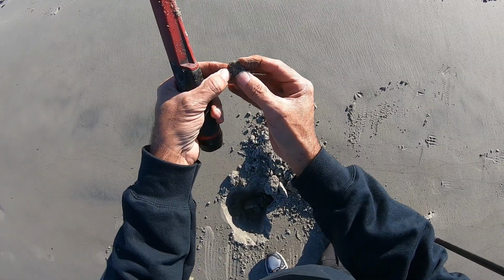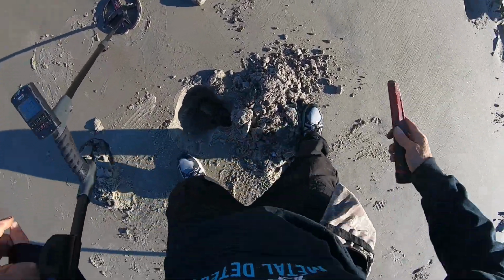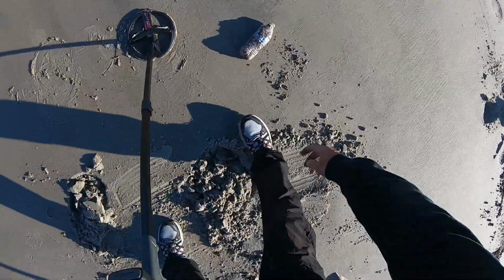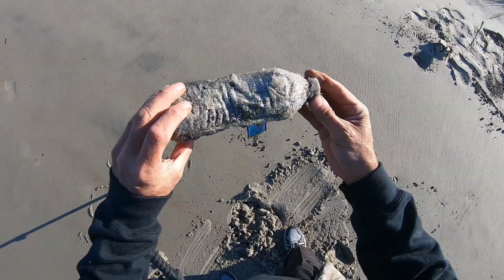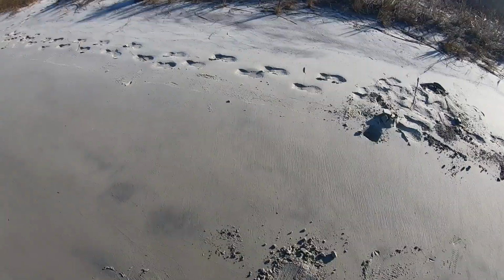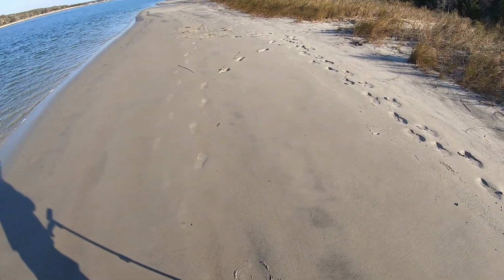Yeah, see, there's a penny. There was a penny with that water bottle. Oh yeah, you want to pick up everything you dig, you don't want to leave it behind, and that is full of sand. Oh man, that's really going to weigh my pouch down. I'm gonna throw it up there and get it later. I will grab it when I leave.